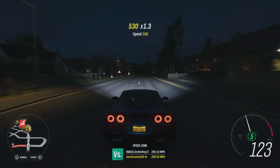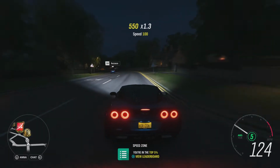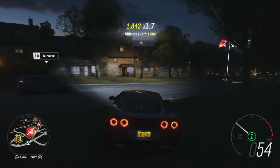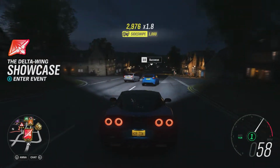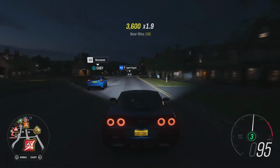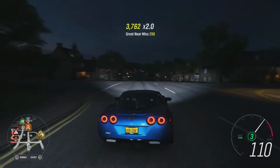Those acceleration times, like I said, are quicker than the Z06 from 6 years later. Not by a massive amount, especially in terms of 0 to 60 time, but it's a good way ahead in terms of 0 to 100, and like I said, it's far quicker at the top end. So yeah, I really do like this car.